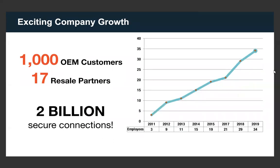And this slide just highlights the growth of the company. Really it focuses on customers, partners, secure connections, and employees, all of which are rising. So we're excited about the growth potential as well. And like we mentioned in the vertical slide, more and more products are utilizing connectivity and the security that goes along with it, which is driving the growth and use case as well.